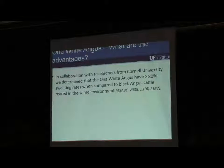Well, we worked in a study with Cornell University where the researchers there in the agriculture engineering department were looking at sweating rates or respiration rates among cows of different breeds and from around the country. And these data are published now where they've shown the Ona White Angus to have 80% greater sweating rates when compared to the Black Angus counterparts. And this is in direct solar loads. What's also interesting in this study is that the black cows that are being compared here are half-sisters. They have the same sire as the white cows, just different mothers. So that made the study somewhat more interesting.